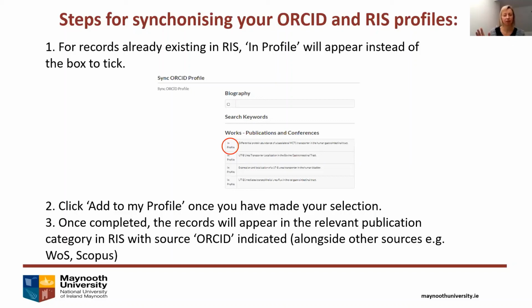If you do all this setup, come back in 6 months and you've new publications that you want to pull in, when you go into ORCID, you will see that you'll have this in profile. And that will essentially indicate to you that you've already pulled this into your RIS profile, so there's no action to be done. And the only actions that are allowed to be taken are on new publications. So as such, it minimizes any kind of deduplication effort that you might encounter.